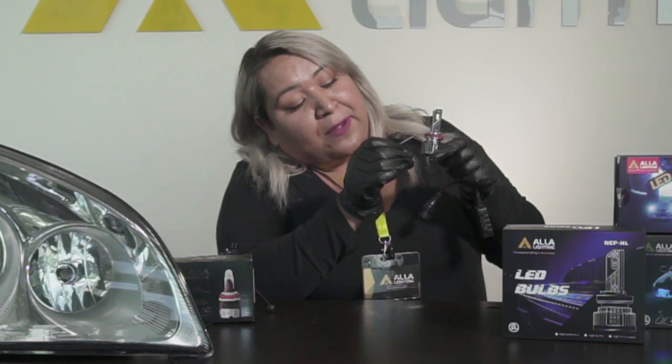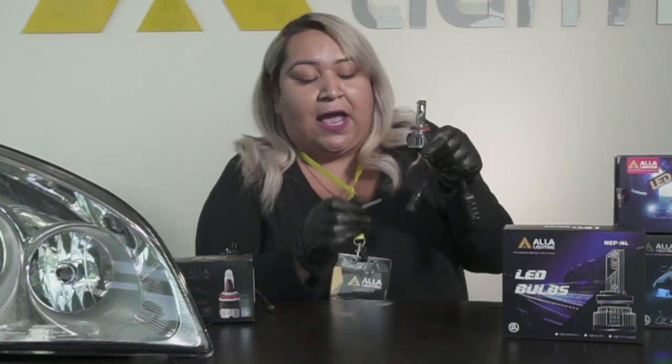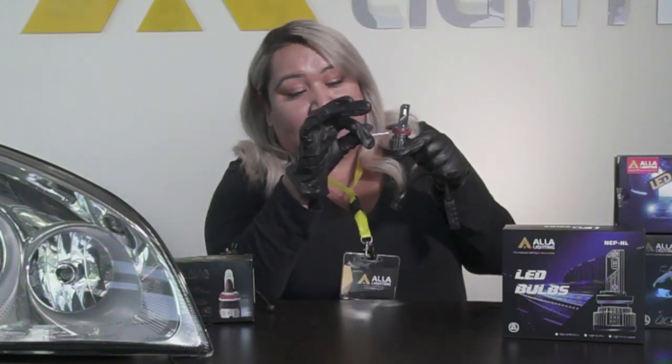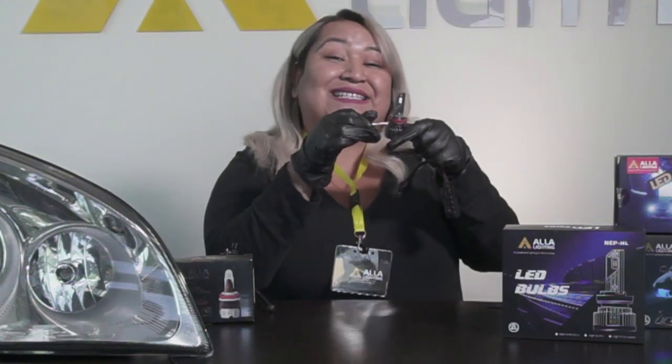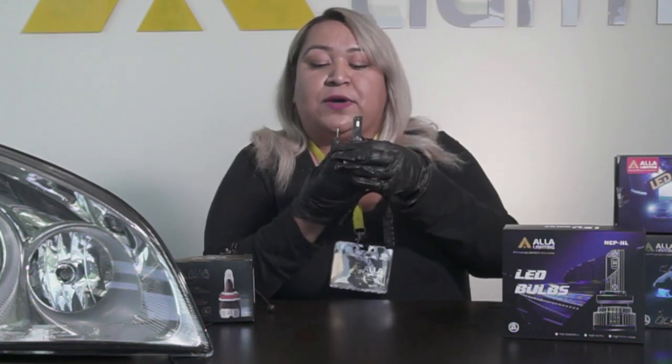Alrighty, so how to adjust the beam? Right here, between the base and the rubber gasket, there's a small little opening. You want to go ahead and insert the Allen wrench, and you want to twist counterclockwise. We don't want to pull it out completely. We just want to loosen it up a little bit. Once it's loosened, we're going to have the opportunity to twist the chuck. When we twist the chuck, we actually manipulate the rotation of the bulb once it's inserted back in the housing.